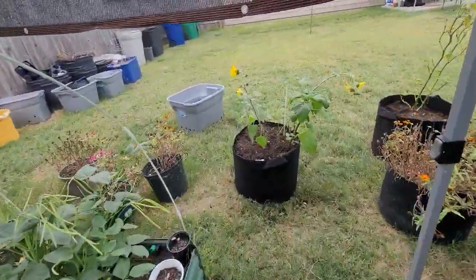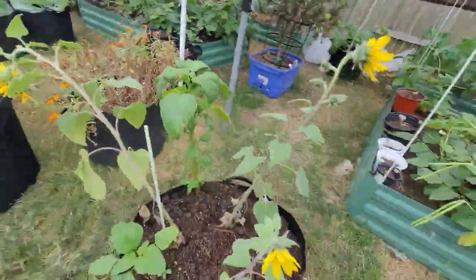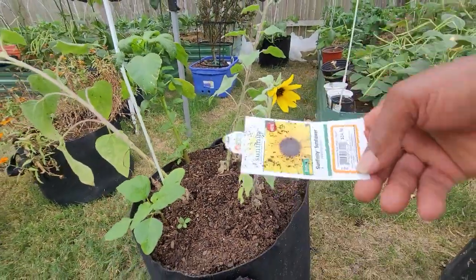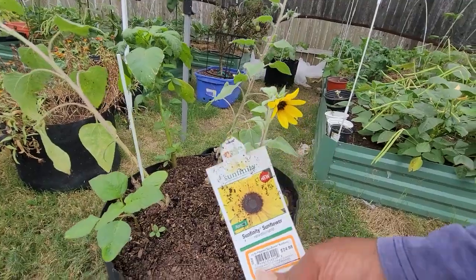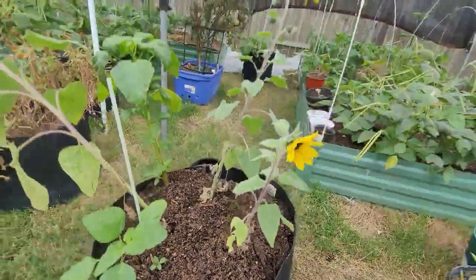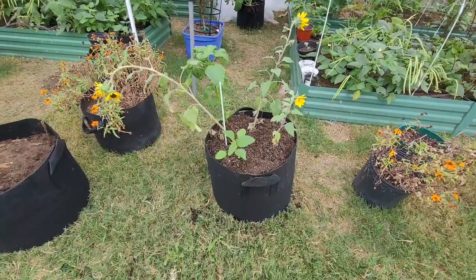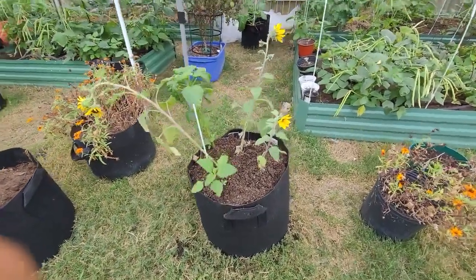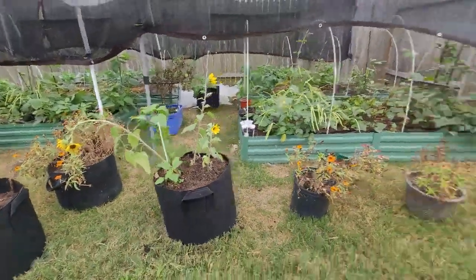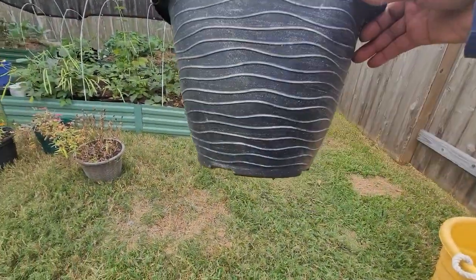Oh, let me talk about this. This is a sunflower plant that I had brought from Home Depot, and I thought it'd be dead by now. It's that Sunfinity sunflower plant, and I brought it just to attract some bees to my cucumbers and watermelon, to help pollinate them. And this plant completely died off. So I snipped it at the roots and left it in the container. It was in a smaller container. As of today, it was in this container right here.